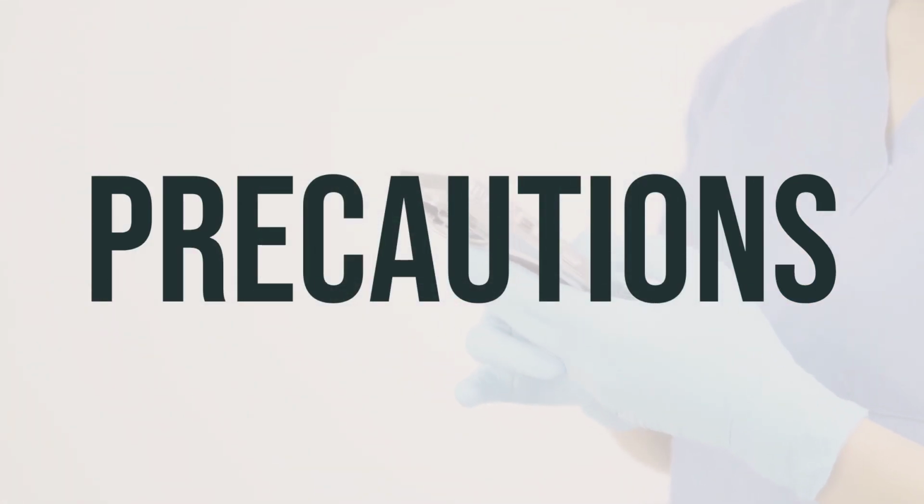Before using eye drops containing tetrahydrozoline, it's important to let your doctor or pharmacist know if you are allergic to it or if you have any other allergies. This product may also contain inactive ingredients that can cause allergic reactions or other problems, so it's best to talk to your pharmacist for more details.